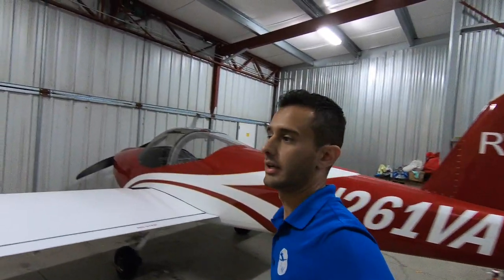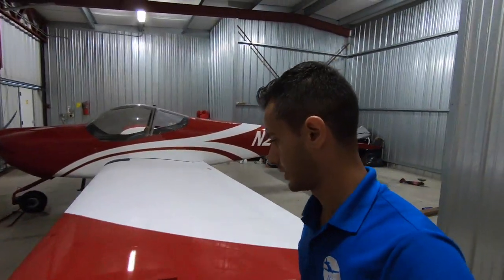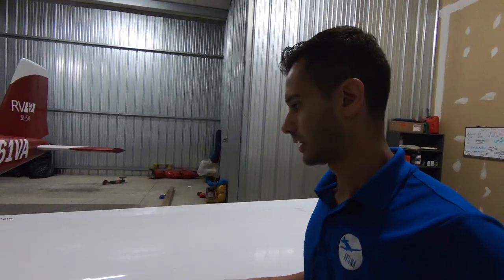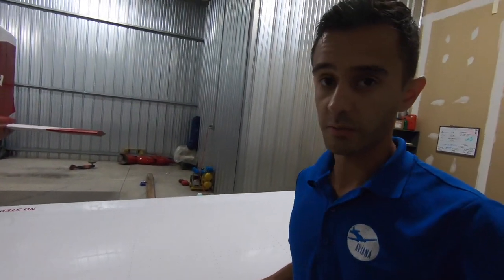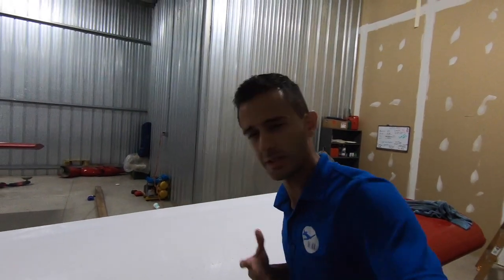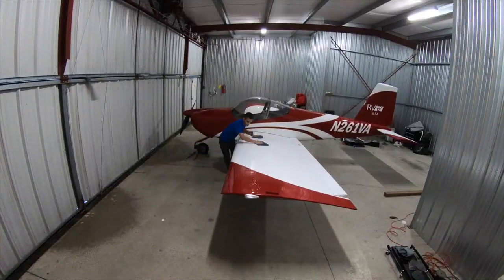RV12 is in. Very excited to work on this. It's going to be a very nice job. The red is like a metallic red. This looks like white, but it's actually a metallic, almost like a pearl white, but it doesn't quite change colors. There's metallic flake in there, so it's going to look great in the sun. As you can see, it's wet because of the rain. I'm going to give it a quick wash, dry down, and we're going to start paint correction shortly.